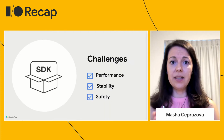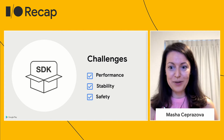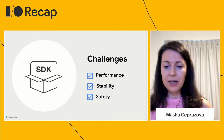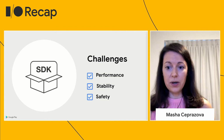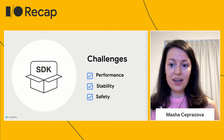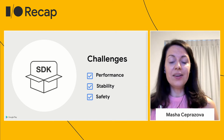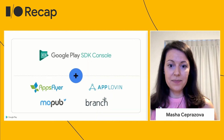We also understand that not all policy violations are caused by your code. Sometimes they are coming from a third-party SDK, and while SDKs play a critical role in our ecosystem, they can introduce a number of challenges, from performance to stability and security. And SDK developers obviously want to help, but they also have little visibility into how and when their SDKs cause instability. And they don't always have scaled ways to inform their customers about major updates.